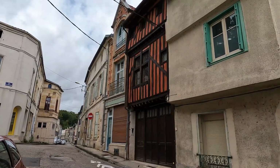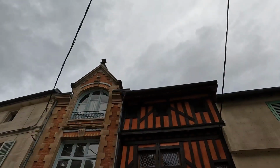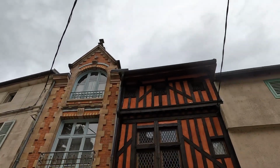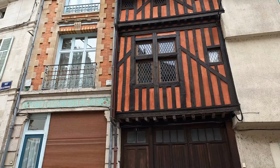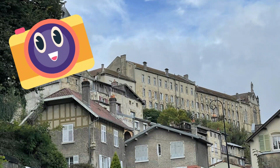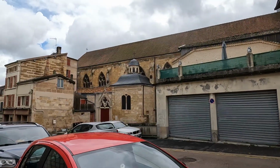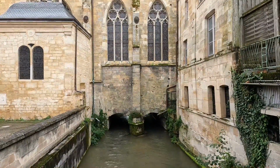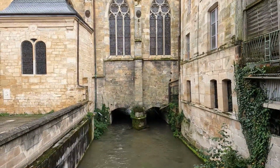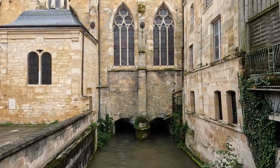Wow, that's old. And there's a church tucked in between all the buildings. In fact, in Dordrecht, where we live, we have a similar situation, only it's the town hall under which the water streams, not the church. It was quite interesting.